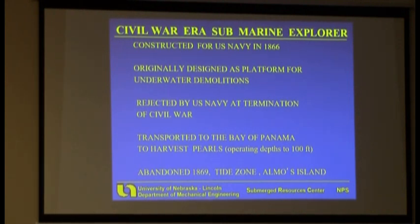Now the next thing we did was a Civil War era submarine, the Explorer. This was designed and built by a German engineer, and he wanted to sell this idea to the Navy. It would be a platform for demolitions. Well, the war came to an end, and he failed to get the Navy to accept it. But it was purchased by a group that used it to mine for pearls down in the Bay of Panama. And that turned out to be successful for maybe a couple of years, but at that time they didn't know or realize the problem of the bends.